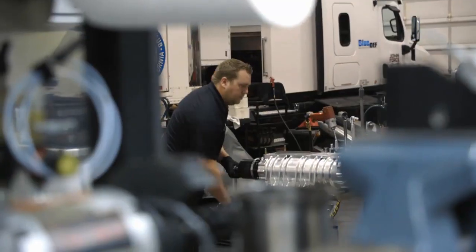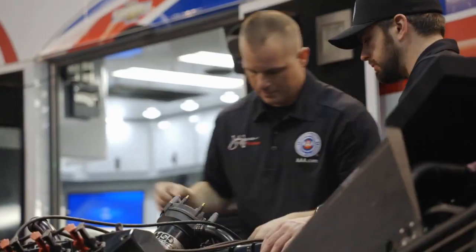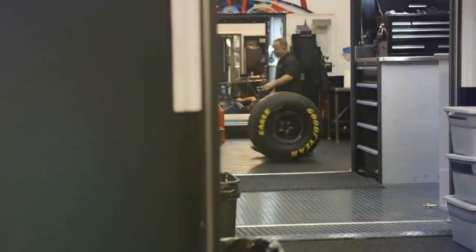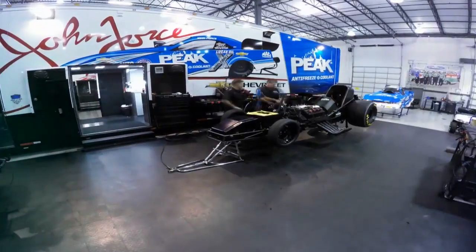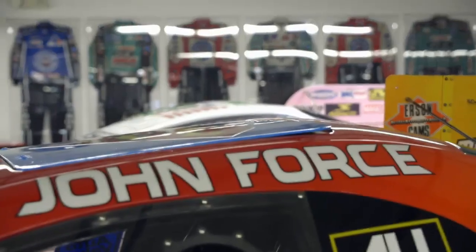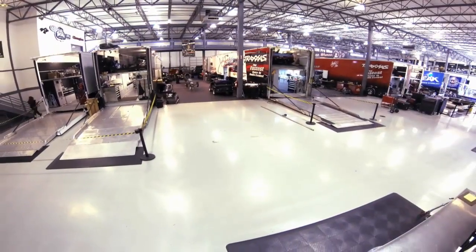Most people think of John Force Racing as the cars, going down the track, setting world records, but the reality of it is the starting line starts here at the shop. John Force Racing in Brownsburg is 150,000 square feet. Inside our shop is our race car bay.